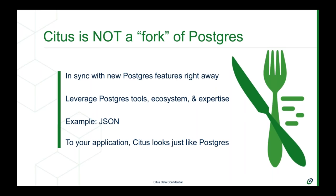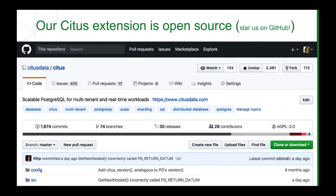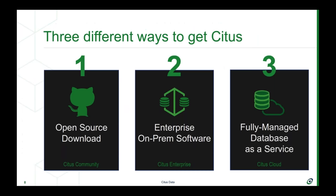And Citus, the extension, is open source. You can go on to GitHub, citusdata/citus, and look at our repository there. Other than the open source version, Citus is available in two ways. One, you can take the open source version, download it, and install it wherever you'd like. There's also an enterprise edition, which has some more features in addition to the open source edition.